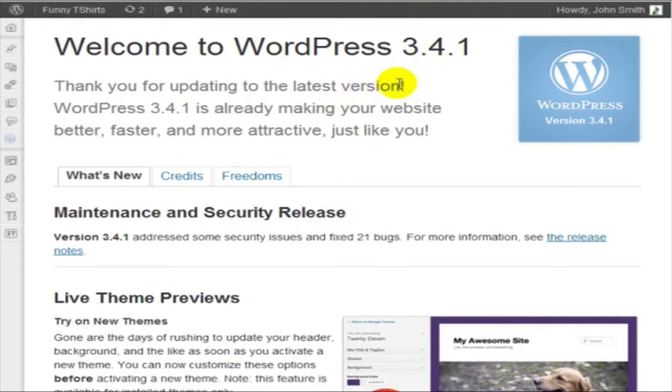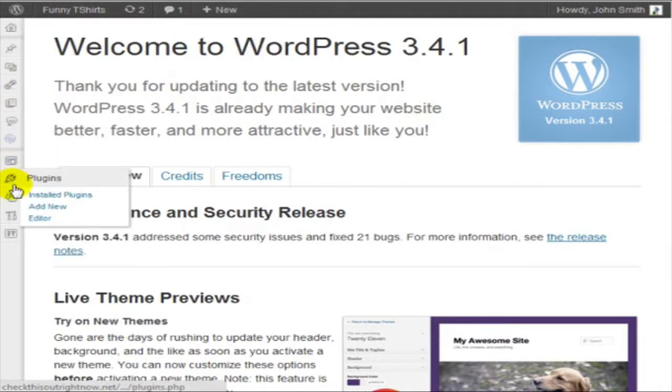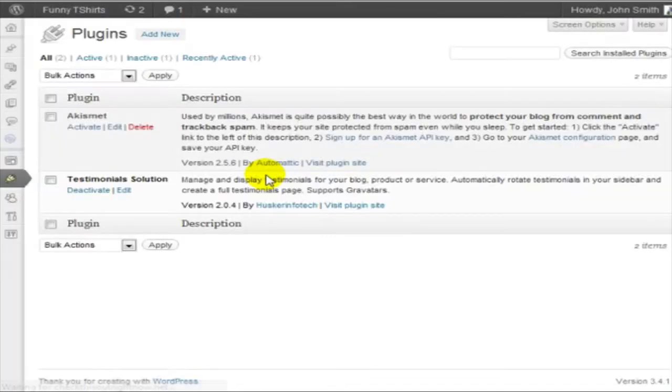And within a few seconds, as you can see, it has upgraded to the latest version of WordPress. The second thing you'll want to do is to make sure that you update your plugins. So we're going to go to the Plugins section, which is right under the Appearance section, and click on Installed Plugins. In this example, I don't have a lot of plugins. However, as you begin to get a hang of WordPress, you will begin to add lots of plugins because you'll find plugins that are really cool that you can use.